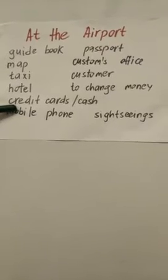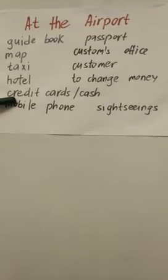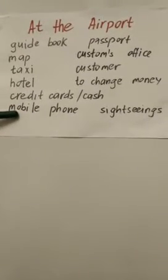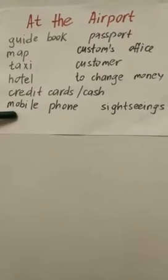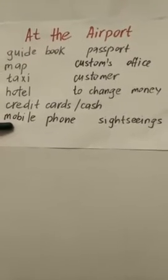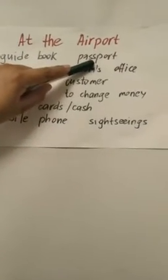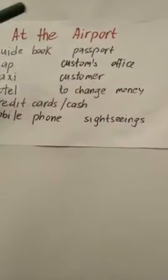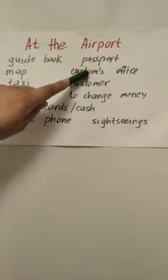Credit cards or cash. Credit cards are very easy to use, especially Visa cards, because Visa cards can be used all over the world. Mobile phone is very necessary, but you can have some problems while using your SIM cards. That's why you'll have to change that, but a mobile phone is necessary as well. Passport, of course, is the most important thing to visit a country, and you have your visa allowance as well in your passport.